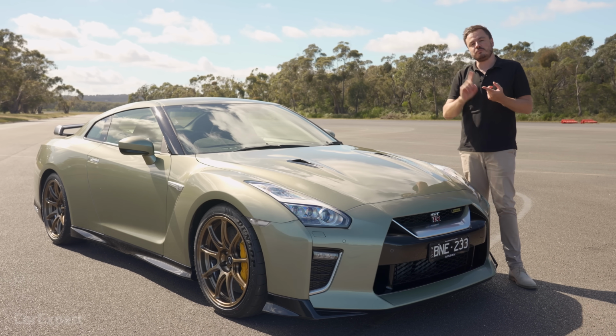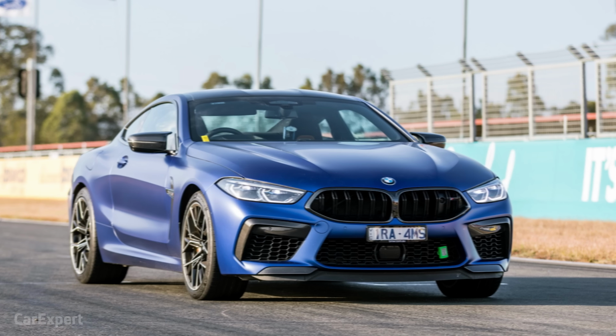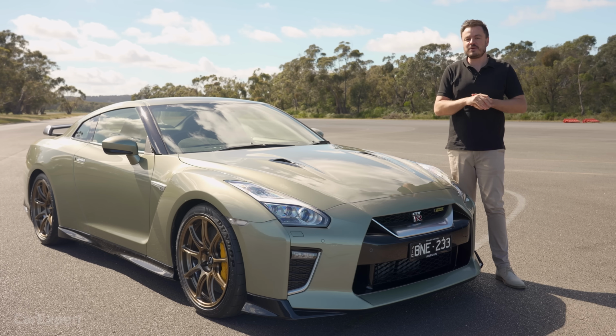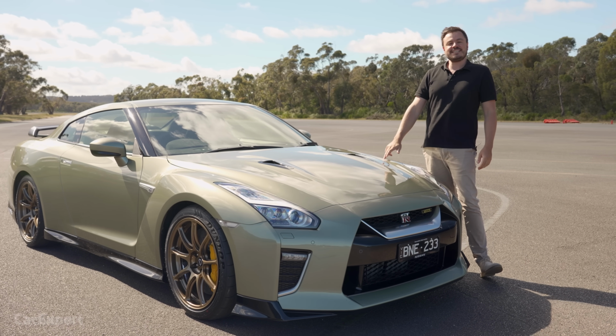This competes with things like the Porsche 911, the Audi R8, and the BMW M8 competition. There's a few other random competitors in there, but they're the main ones that it's competing against. Today we're going to do a detailed review of this car.